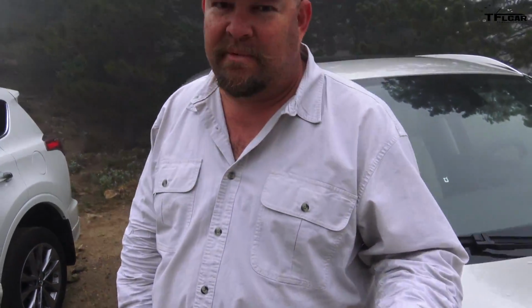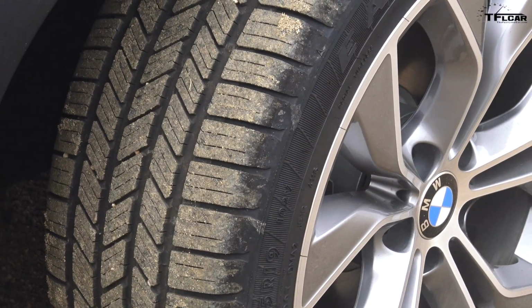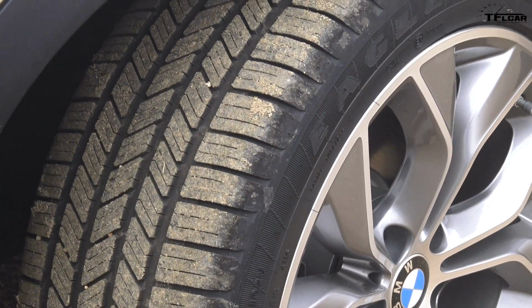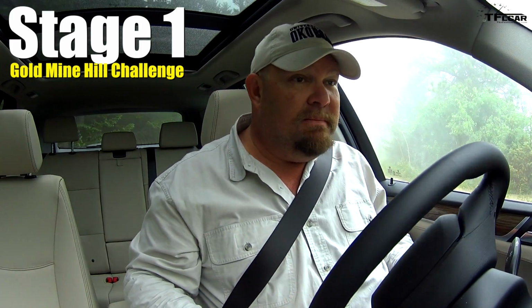Now, tires are the name of the game for anybody who wants to go off-road, even on light dirt like this or snow. These are considered mud and snows, these Goodyear Eagles. They're mounted on 19-inch wheels, but they're not very aggressively treaded for off-roading, so there will be some slippage with these tires for sure.